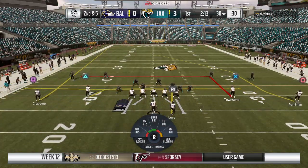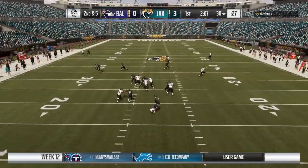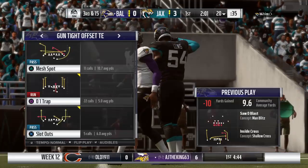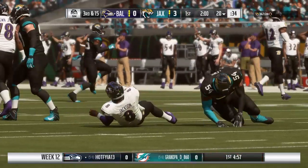All right, here we go. On second down, here's Jackson. And the Jags get to him as down he goes. Brandon, if I'm an offensive coordinator and I see an all-out rush like that, I file it away because I'm going to use their aggressiveness against them as this game goes on. I'm going to hit them with a screen soon.